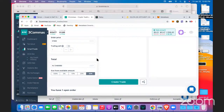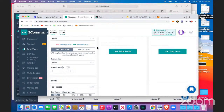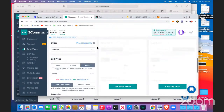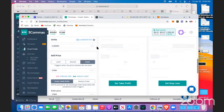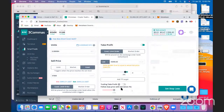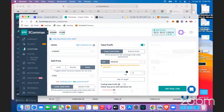Okay, maybe I do not have enough BTC, so let me call it 100% because it's very little. Okay, now 100%, $37,000. Now it says take profit, set take profit. Look at what this set take profit is. It has to be a minus, maybe minus 10%.